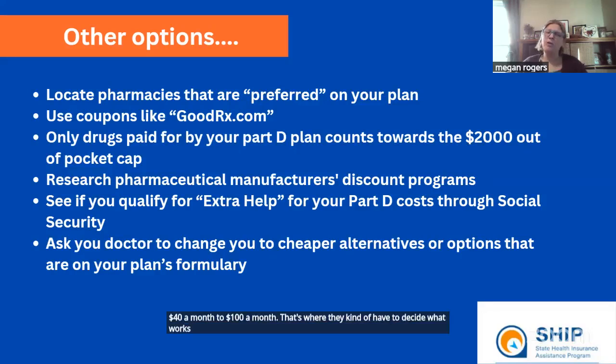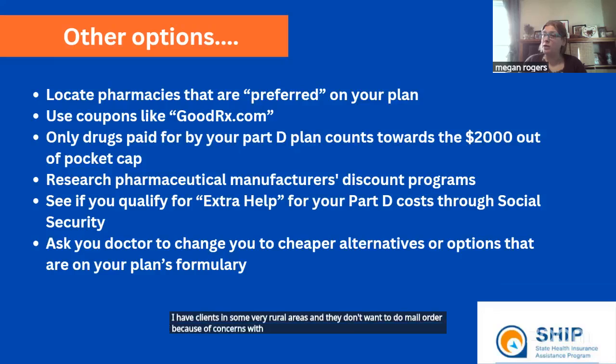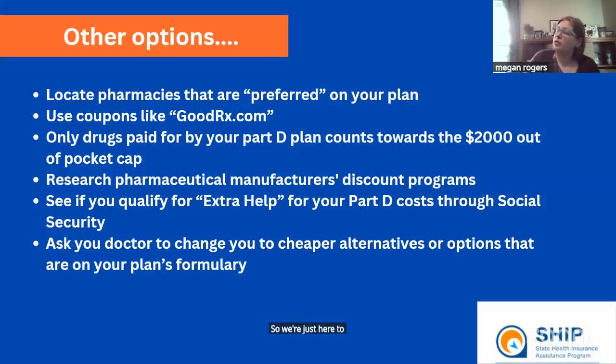And depending on where you live, mail order may not be the best option. I have clients in some very rural areas and they don't want to do mail order because of concerns with their mail, which I completely get. So we're just here to present options to you and you get to decide what works best for you.